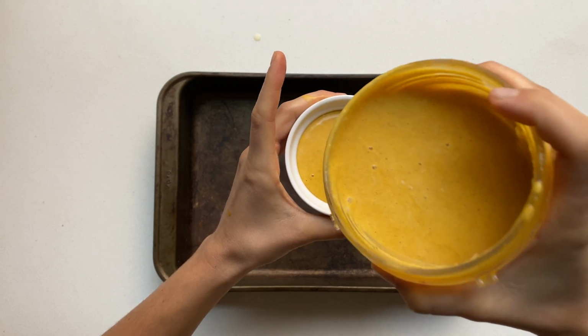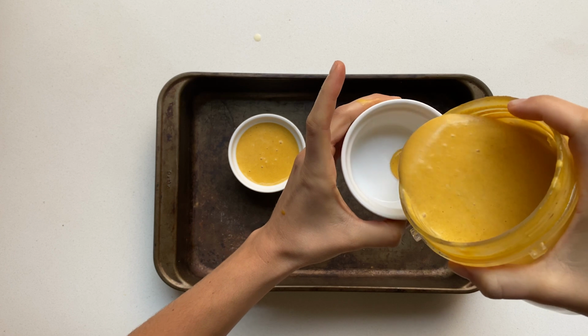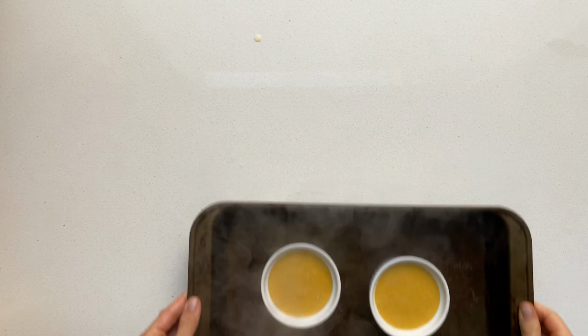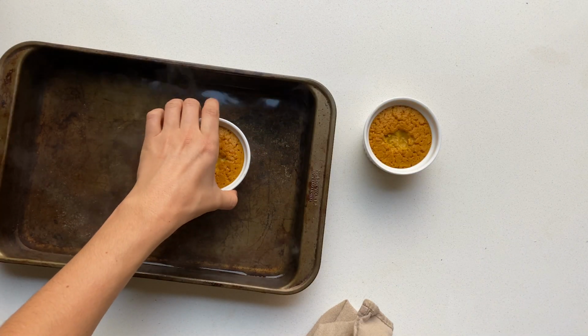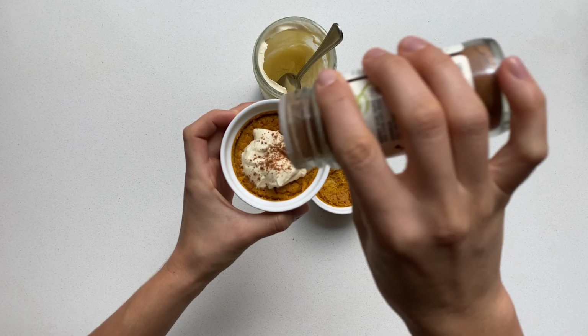Divide the liquid evenly into small ramekins or mason jars. Place the ramekins onto a baking sheet and add boiling water around the ramekins, and cook that at 350 degrees for about 35 minutes or until the custard is slightly jiggly but set, kind of like Jell-O. Let the custard sit on the counter and then throw it in the fridge to fully set for at least 5 hours. I like to serve it with a dollop of whipped cream.